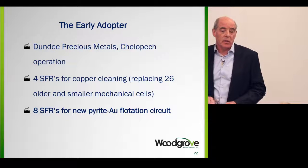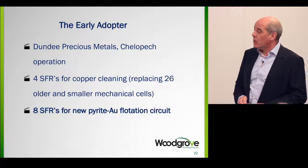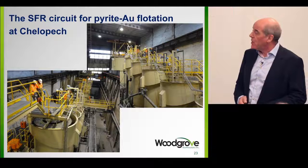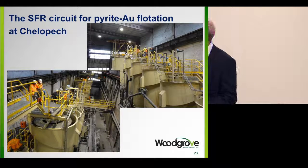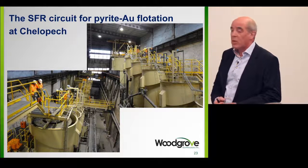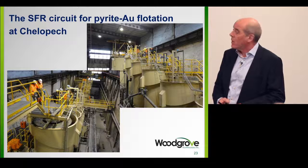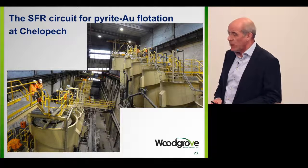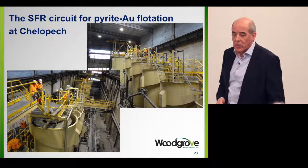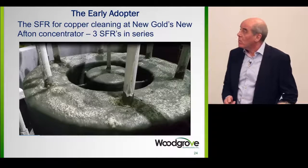gold circuit that Dundee installed. That's now been running for 2 years, and that is this circuit here. This is an existing building they had. You can see it's long and narrow. There wasn't enough room for mechanical cells. The SFRs fit into this building. So we have 8 units producing a pyrite gold concentrate that they sell for the sulfur value and for the gold value.